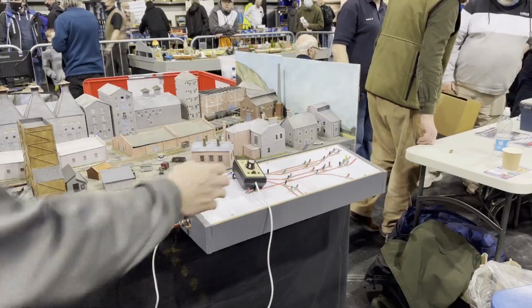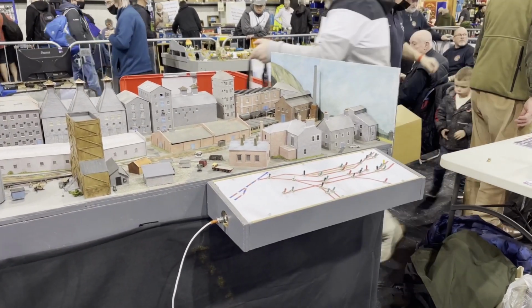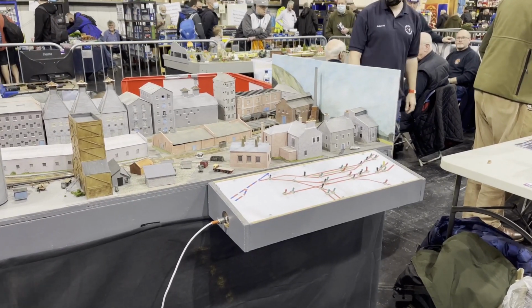And where are they sourced from? Is it like Bachmann? The source is from anywhere, whether it's Apple Green Parish, Bachmann. And operating? How do you normally operate?